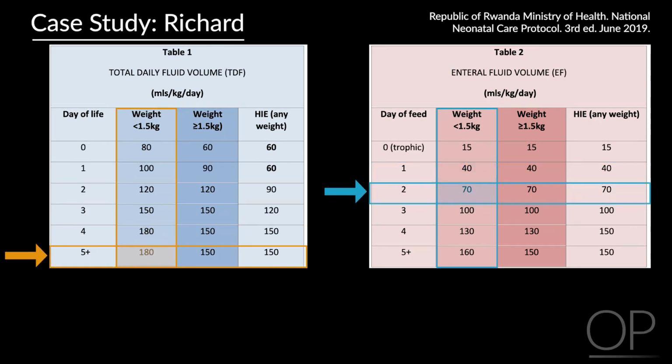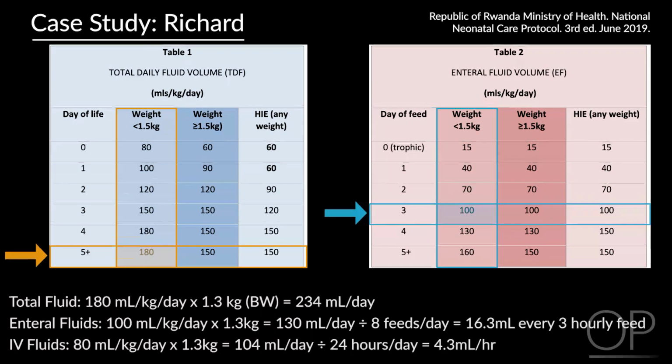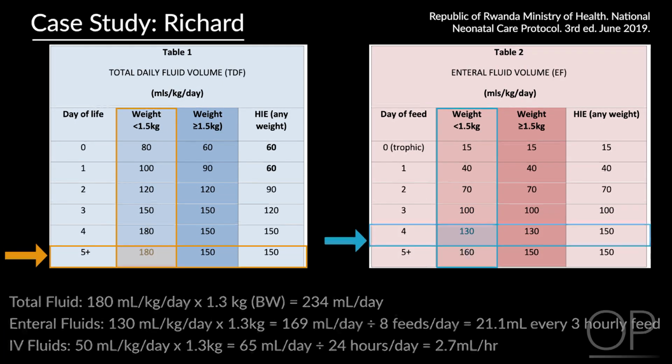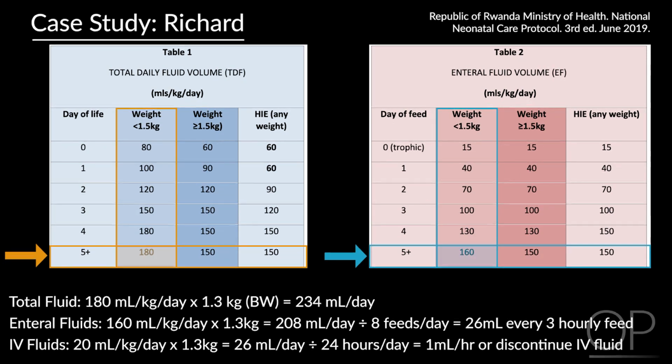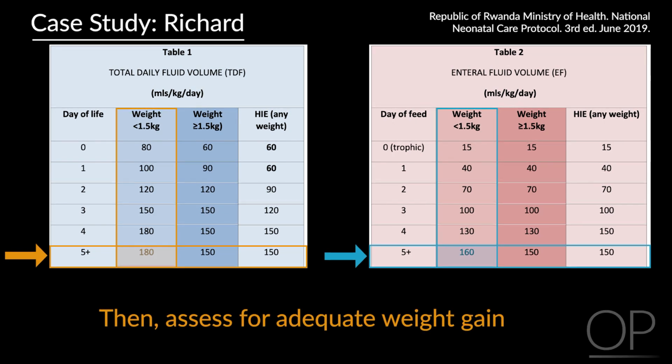The next day, he should get 70 enterally and 110 IV, then 100 enteral and 80 IV, then 130 enteral and 50 IV, then 160 milliliter enteral, at which time the IV fluid can be discontinued, after which he should be assessed for adequate weight gain.